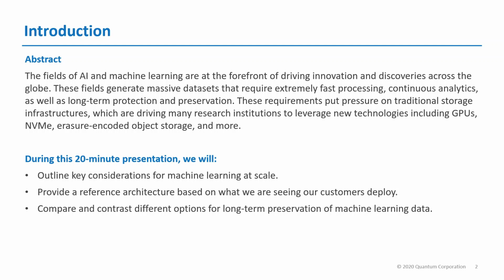So during this presentation, which is about 20 minutes, I will outline some of the key considerations for machine learning at scale. I'll provide a reference architecture based on what we've seen our customers deploy, and through that I will also compare and contrast some different options, especially for the long-term preservation of this machine learning data.